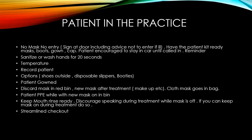Sometimes people are paranoid, they'll arrive with gloves, and they should remove the gloves and discard them in your red box. Also the mask. So they might arrive with their masks. And if it's a surgical mask, I'd also have them discard it before treatment. If it's a cloth mask, give them a Ziploc bag if they don't have one, and they must put it in there. But when they leave, because you've been touching their face and all of that, give them a new surgical mask.